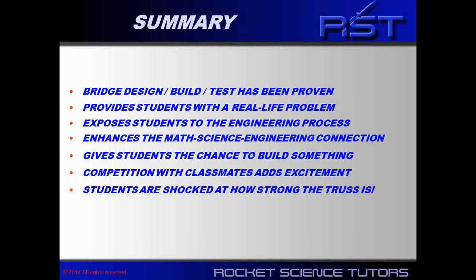We also, obviously we're RST, Rocket Science Tutors, so at the very end of the year we build rockets. That's a couple-week program, and we actually shoot off these rockets at the end of the year.